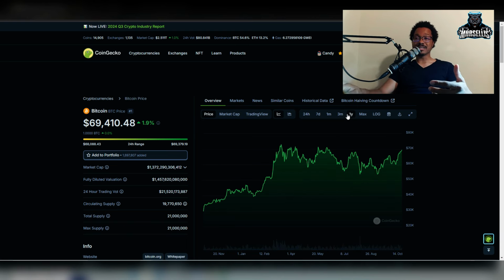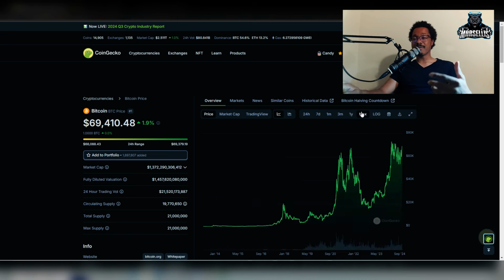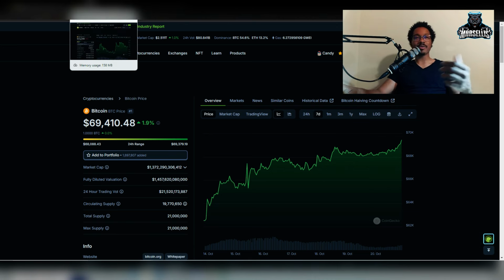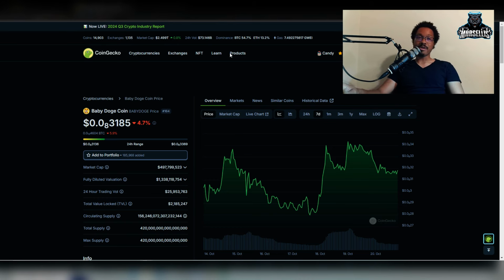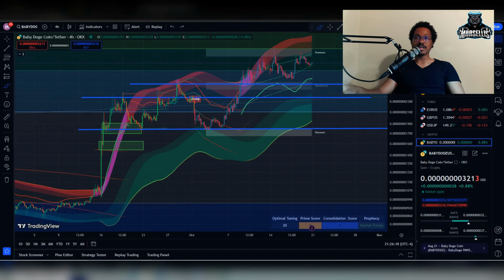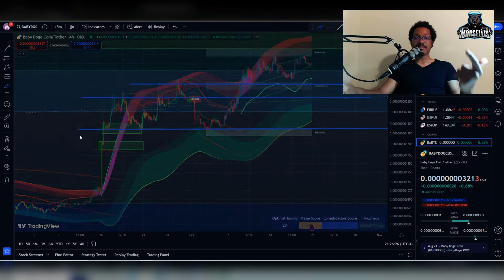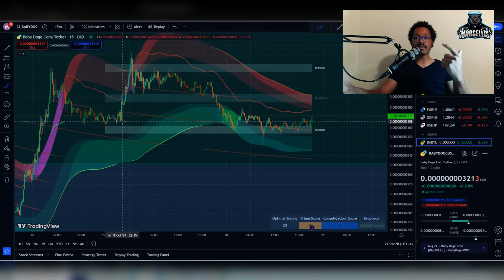So I think this is a strategic play here by the Baby Doge team. It may or may not be, but if it is strategic, it's a good strategy. You gotta strike while the iron's hot. I think Baby Doge is nearing towards the top of that. Well, Bitcoin's nearing towards the top of that market trend. So Baby Doge is going to be doing the exact same thing. So this is very, very, very good.